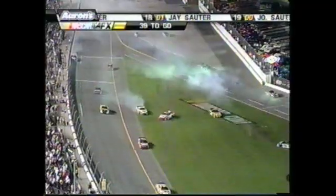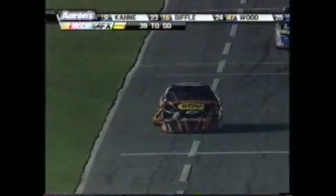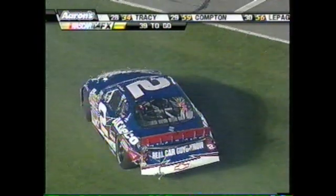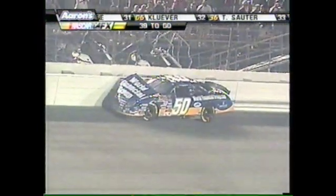Boyer. Grass. Reed Sorensen in it hard, along with Paul Tracy, the IndyCar star, and Clint Boyer are the 3 cars that spun. Johnny Sauter has damage to the nose of his 00, and we're under caution for the second time tonight because cautions breed cautions. Danny O'Quinn hard into the outside wall in that 50 car.